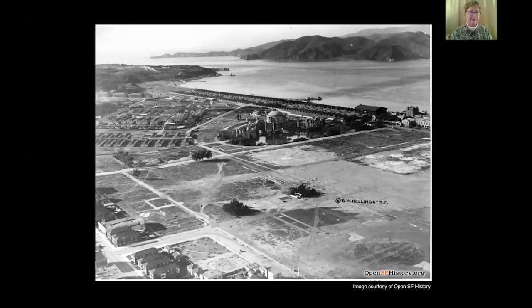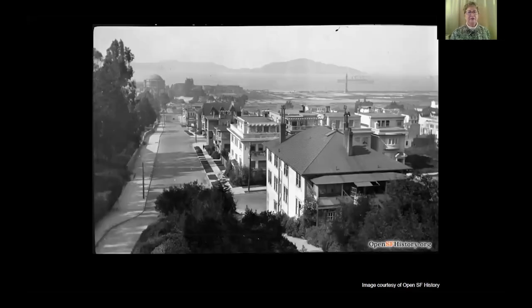The Army is back on their land that they leased to the Exposition Company, and the barracks have taken the place of the horticulture gardens. By 1921, a grassy field on which the outline, very faint, of the racetrack could still be seen. That would become Crissy Field. This is a terrific photograph, really very sharp if you're able to acquire this from the Open SF History.